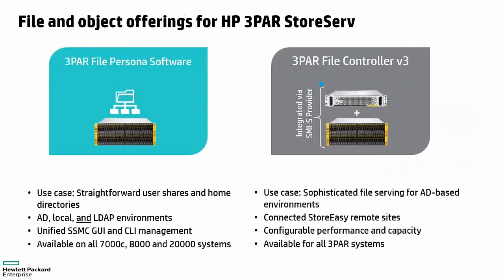But again, we still do offer 2 file solutions. We do offer the File Persona software that's integrated on the 3-par, but we also offer the 3-par file controller that's an external gateway. People may ask what the different use cases are. It really is a conversation when you want to go to more than about 3,000 users, or large shared environments with 20, 30, 40,000 shares. That's when we start to point people to the file controller, because they can start at a single controller, cluster to 2, and go up to 8 nodes in the file controller story. So I think we're doing pretty good on time.